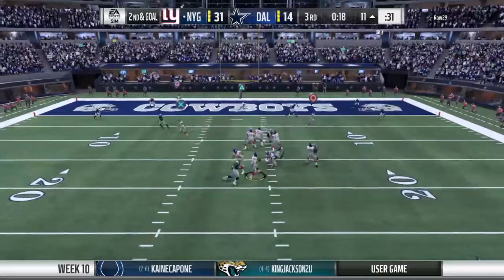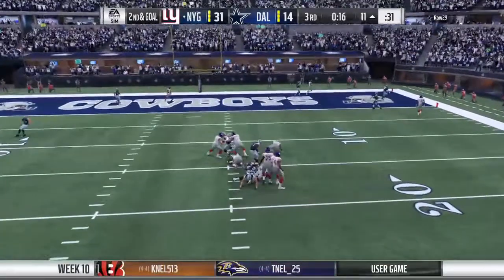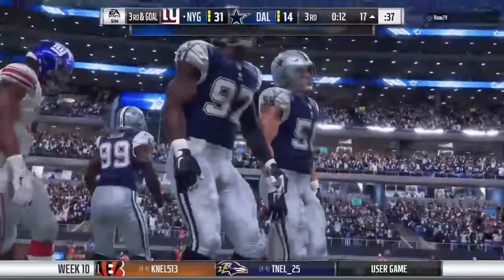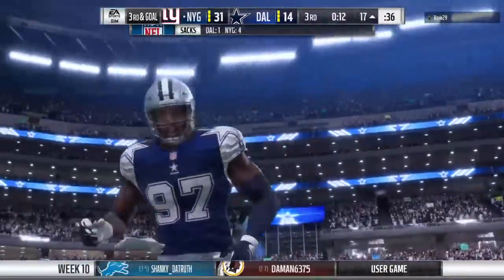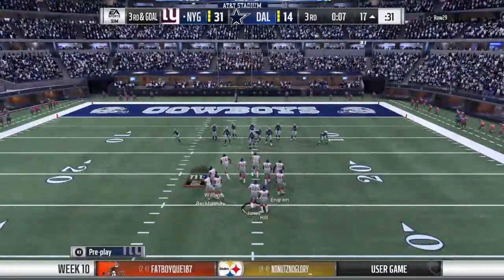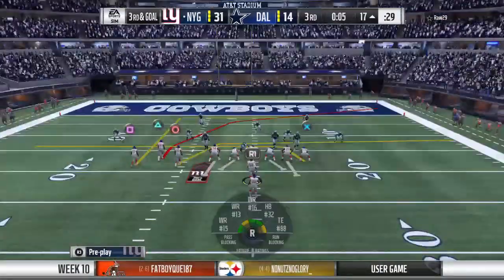Looking to throw on second down. Jones. And he's going to go down. Sacked right around the 17. Taco Charlton in there to get him. And that's sack number 6 for him on the year. Really in a hole here, 3rd and 17 following the 2 negative plays.